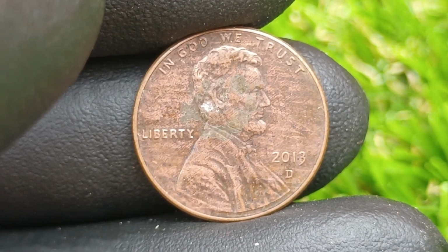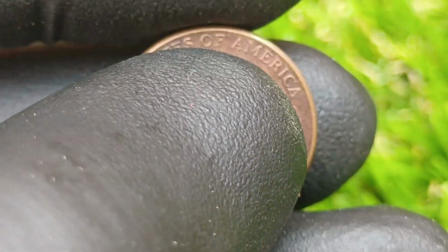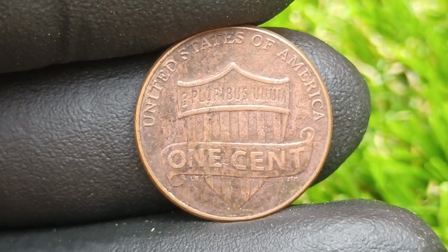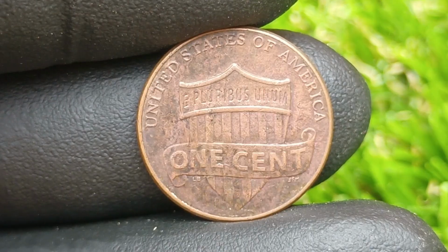So if you are curious about the world of coins, you should definitely take a second look at your pennies, because you never know what history, rarity, and fortune could be hiding there.